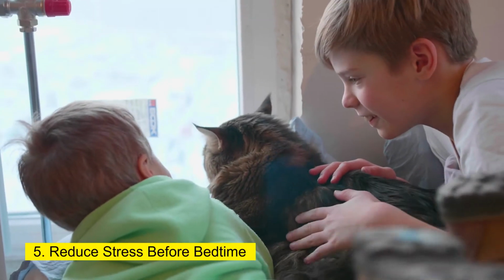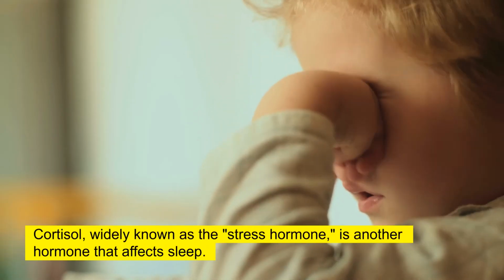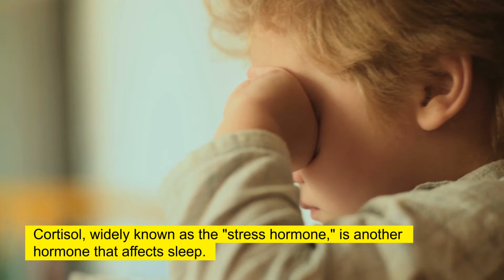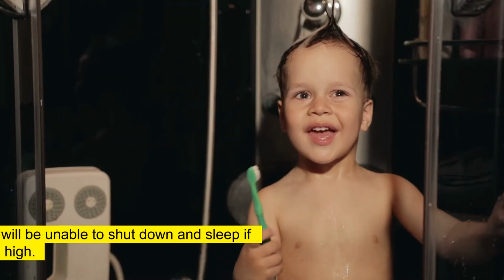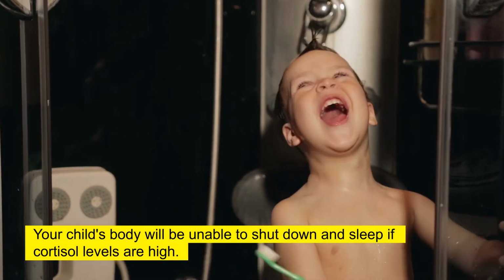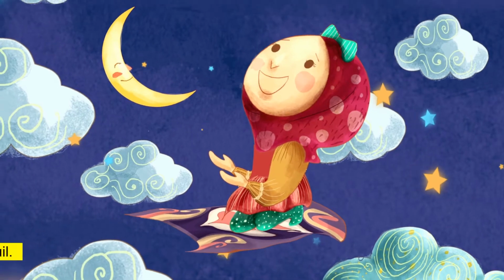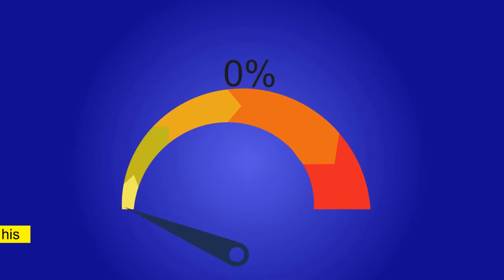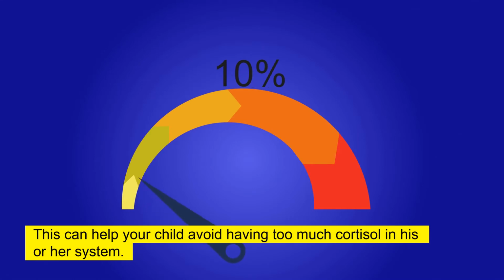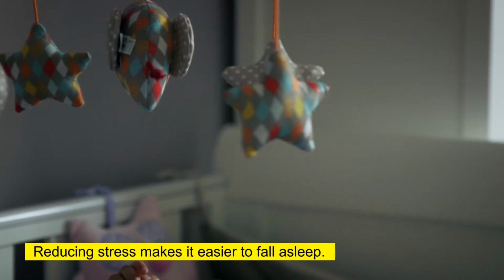5. Reduce stress before bedtime. Cortisol, widely known as the stress hormone, is another hormone that affects sleep. Your child's body will be unable to shut down and sleep if cortisol levels are high. Pre-bedtime activities should be tranquil. This can help your child avoid having too much cortisol in his or her system. Reducing stress makes it easier to fall asleep.